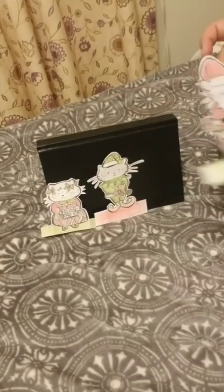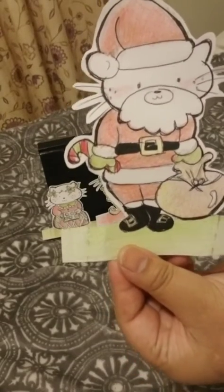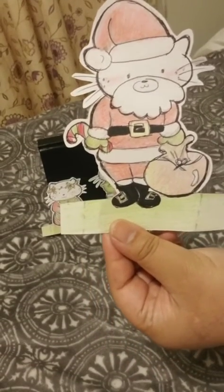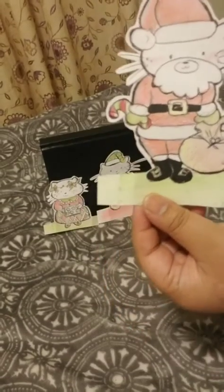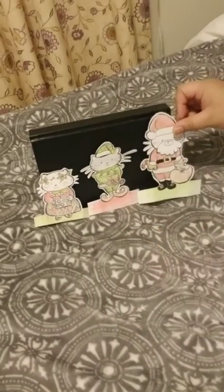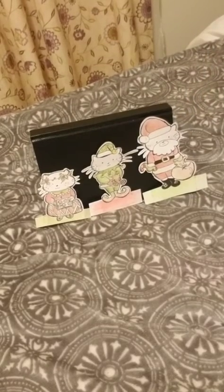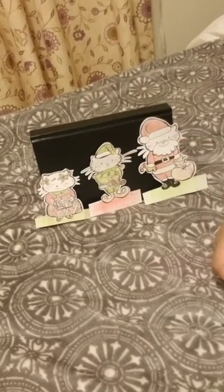And then pile number three is this Santa cat, which almost looks like a polar bear, with a sack of toys or sack of something, and holding a candy cane. Okay, I'm just gonna finish this. So that's pile number three. So this is 1, 2, and 3. I'll give you a few seconds to choose. I just realized it's in ascending order as well. Isn't that weird?